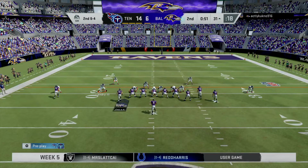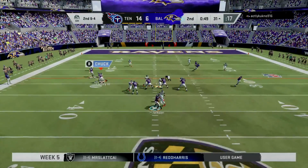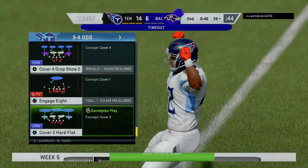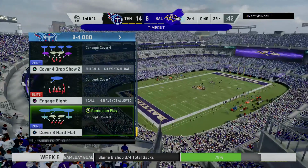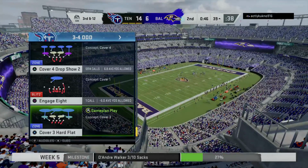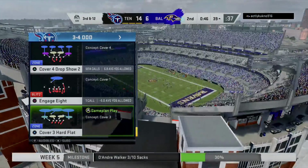From the 31, Jackson nowhere to escape, and he goes down. Ravens going to use their 3rd and final timeout as the clock stops here with 46 seconds remaining in the first half.